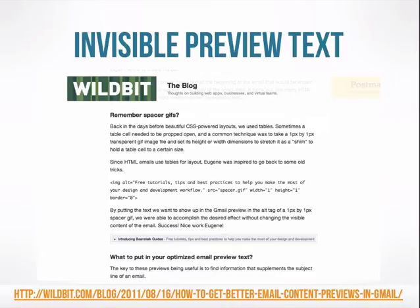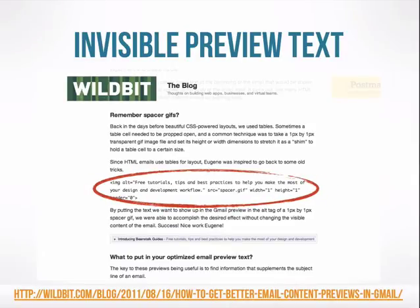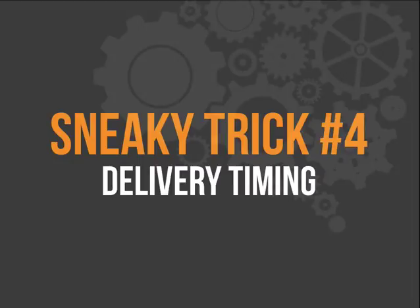It's a huge opportunity for optimizing an area that most people ignore, and it's great for increasing your open rates. And if you want to know, there's the code to do it if you actually know how to mess with code. Sneaky email trick number 4 is delivery timing.